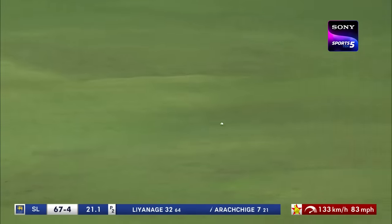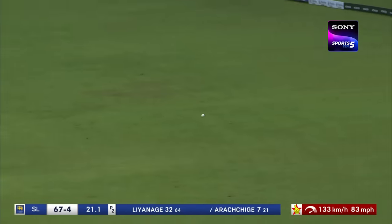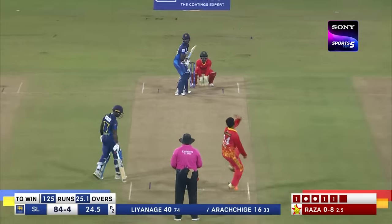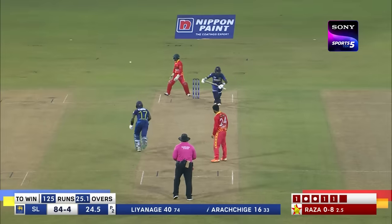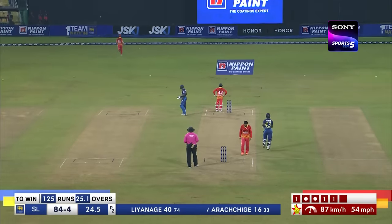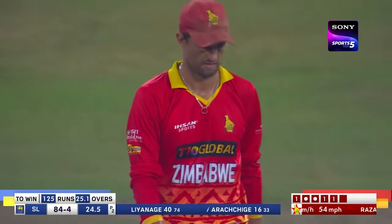Nicely, nicely done. Timing good. Should run away to the boundary. That's a fine paddle, working the angle. Arachchige will get an important boundary.